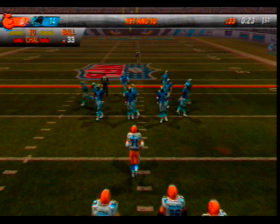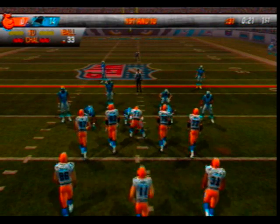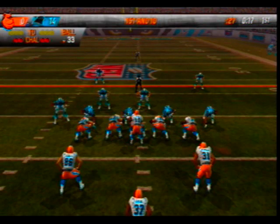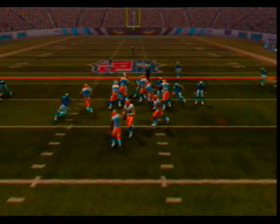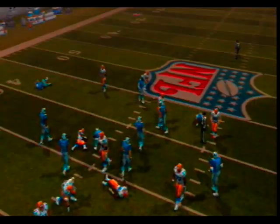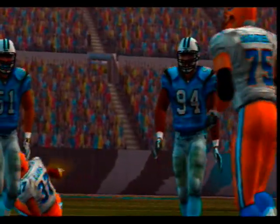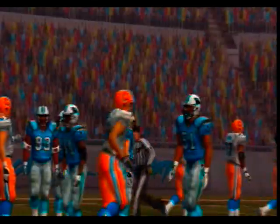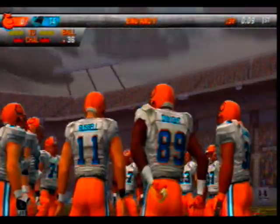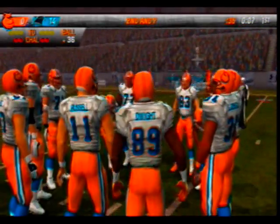First and 10. Ball on the 33-yard line. Blue Jam, Blue Jam. Let's go. Carolina goes with a four-man front. Hand it off to the back. Spins away from the tackle. Cox is there for the tackle at the 36-yard line. They might not be busting off big gains, but those linemen are really working hard down there. Just about a 3-yard gain.